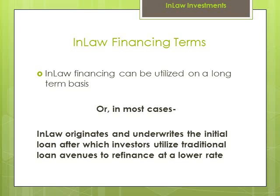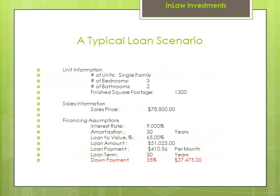And let's look at the next few slides so that we can better comprehend how this whole process works and how the numbers pan out better. And here is just a typical loan scenario. Let's say that you're buying a 1,300 square foot, 3-bedroom, 2-bath split level home from us that has a current sales price of $78,500. Now, with a 9% interest rate amortized at 30 years, carrying 65% on a loan, the down payment for this property would be $27,475.